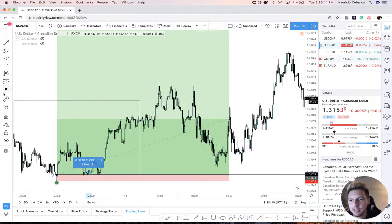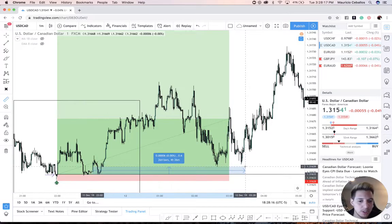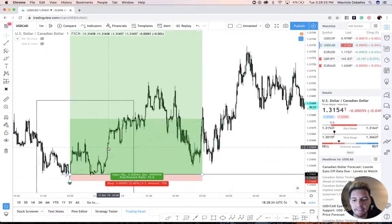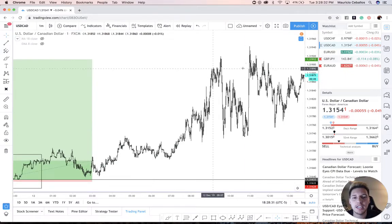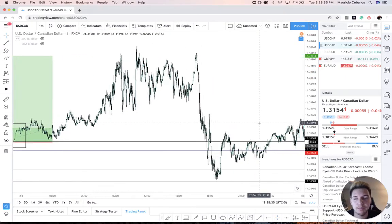You can clearly see that the market did vary a little bit. It came up to about 7 pips, then came back down to 0.6 pips, and then finally came back up and smashed that take profit, which was almost a 28 pip take profit, which led us to a 55-to-1 risk reward. That's phenomenal. The market hit take profit and then just dropped. Perfect, we got that trade going.